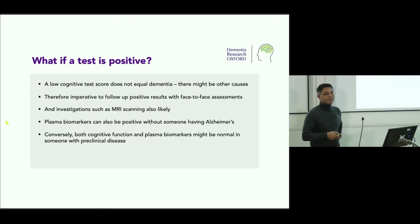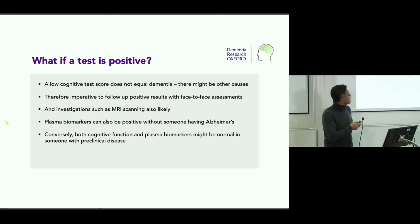So what if a test is positive? I think that's a key issue. And the first thing I wanted to say is a low measurement on one of these tests, the cognitive tests, doesn't equal dementia. There might actually be other causes. So if you haven't been sleeping well, if you're depressed, if you're anxious, all of these things affect the way you perform a cognitive test. So the score on the test isn't a diagnosis. It just tells you that someone isn't functioning well.